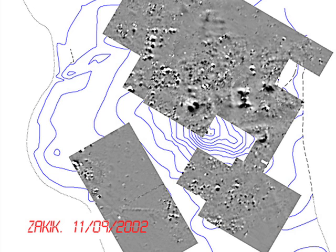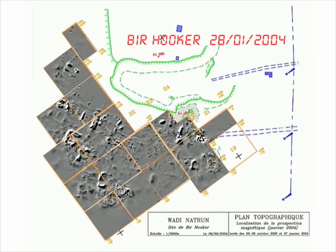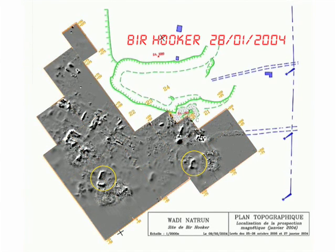The research undertaken at Sakik proves to be negative. The activity of the 19th century has disturbed the surface layers too much. At Bir Hukr, clear U-shapes begin to appear, similar in form to large staples, some 8 meters long with 2 obvious bends.